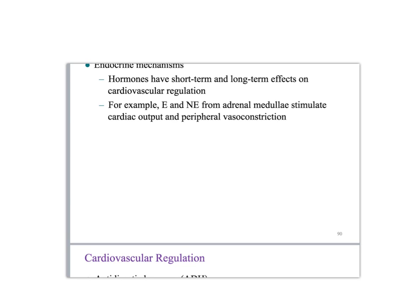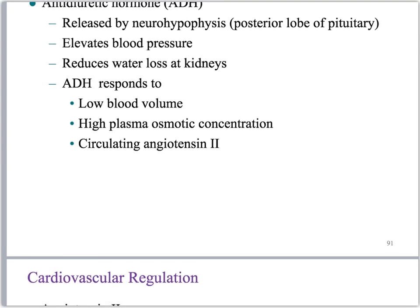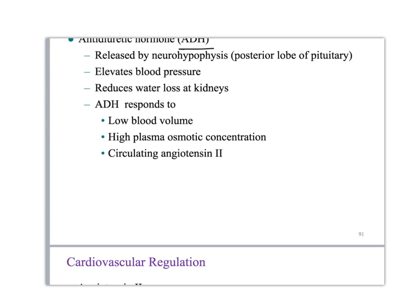Hormones, they have some short-term effects, but then they have long-term effects. Epinephrine and norepinephrine for your fight or flight, they'll get a pretty quick response. And then we have ADH, antidiuretic hormone, and that will elevate blood pressure, cause the kidneys to conserve water. So this ADH responds to low blood volume, which would have a low blood pressure, and that would mean you'd have a higher plasma osmotic concentration, and it would exert its effect through the angiotensin route.